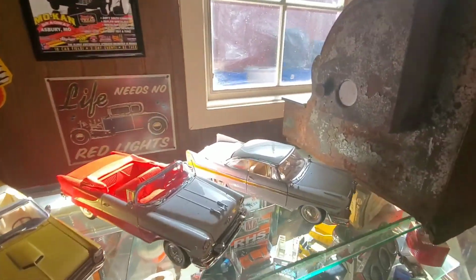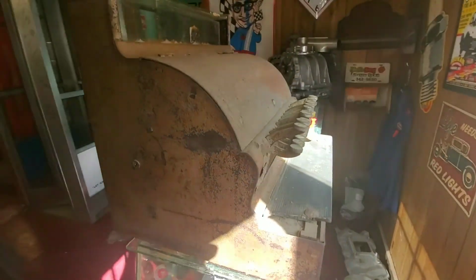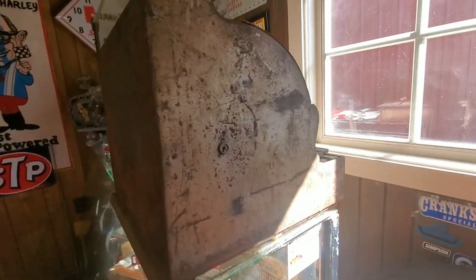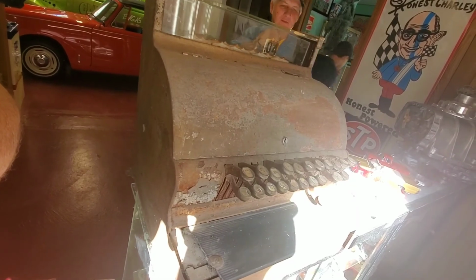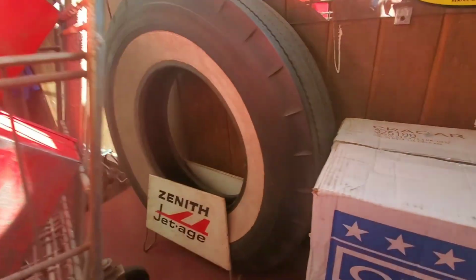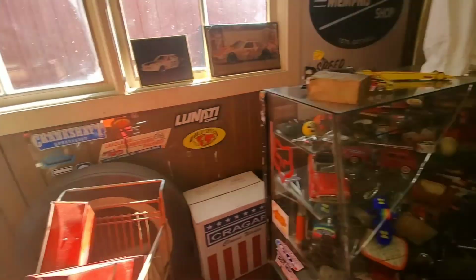And got an old cash register here. I just love old mechanical things. Yeah. This one here, it's a pretty cool piece. From what I've been told, it's probably 20s. It looks 20s. Yeah, it's 20s. So it's a cool piece. It's a real simple one. It was probably in like a small mom and pop hardware store. Yeah. Something like that, because it's not very ornate.